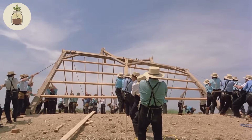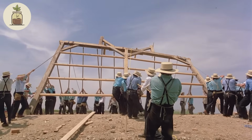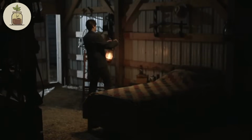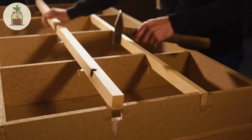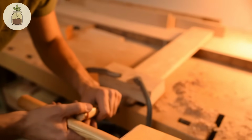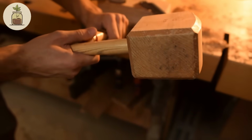The wall building process is not just about throwing up some boards and calling it a day. There's a meticulous attention to detail that goes into creating a durable, energy-efficient space. Each panel is carefully cut, fitted, and assembled, often with a level of craftsmanship that puts many modern builders to shame. The result is walls that are not just strong, but also breathe well, preventing moisture buildup and promoting a healthy living environment. Here's another interesting fact.